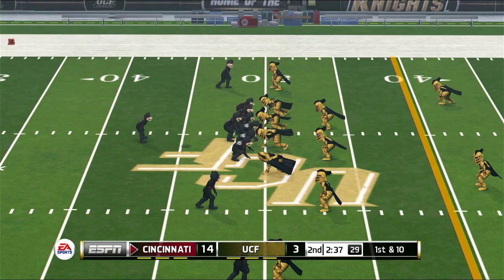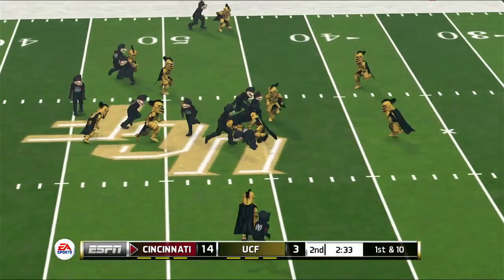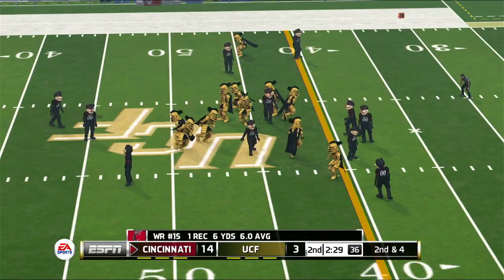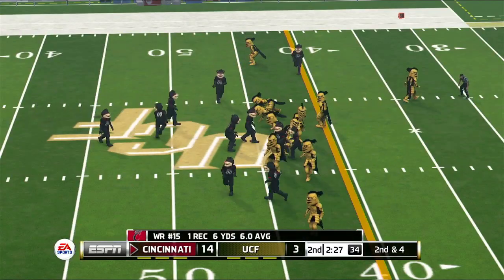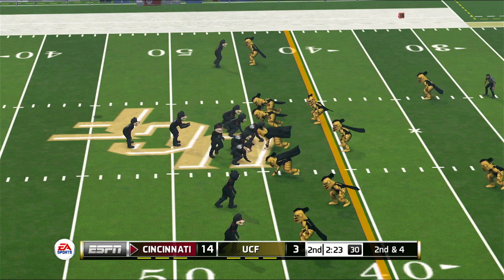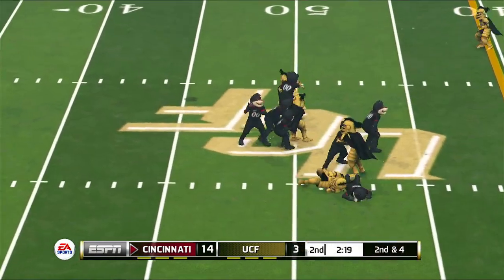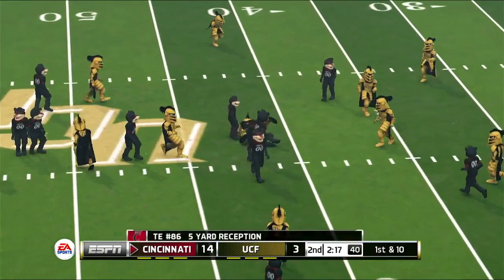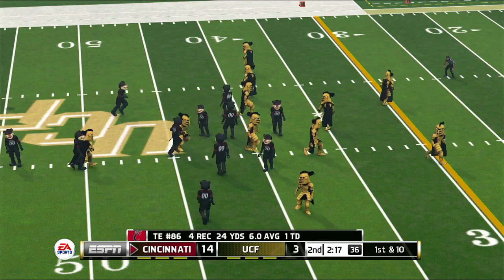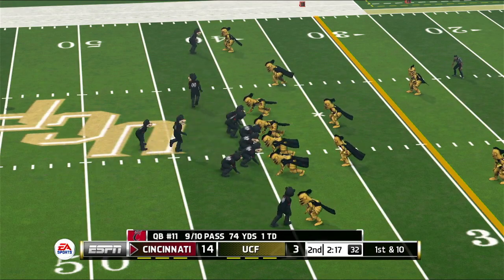Got his man. Can't tack on any yardage. That's a gain of six on the play. That'll make it second and four. He's hit and taken down. Making reception. Number 12 makes the tackle at the 40-yard line. That makes it first and 10.